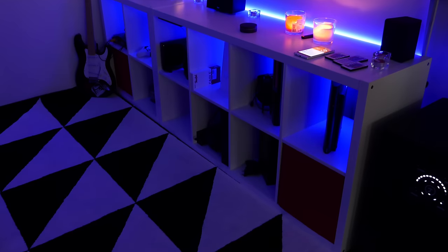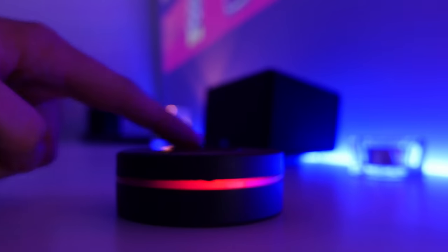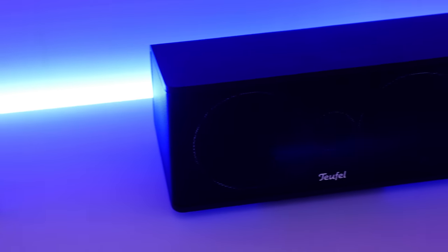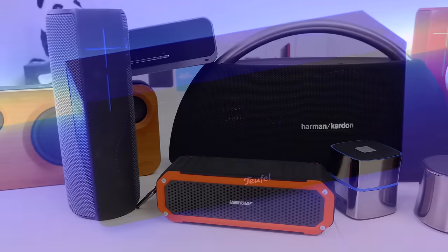The sound quality is just like from a different planet, like our new Teufel Concept E450, which we will review next week, so stay tuned for a review of our home entertainment area. So that was a quick comparison between all the Bluetooth speakers we got in our office.